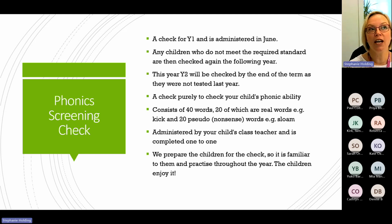The real words aren't in context. If your child was reading them in a story or in their literacy work, it would probably be easier for them because their understanding helps them to decode that word. But this is just words on a page, and all it is checking is the phonetical level.